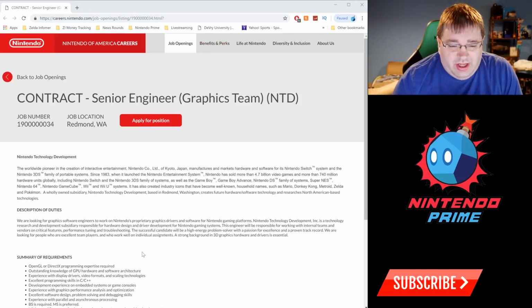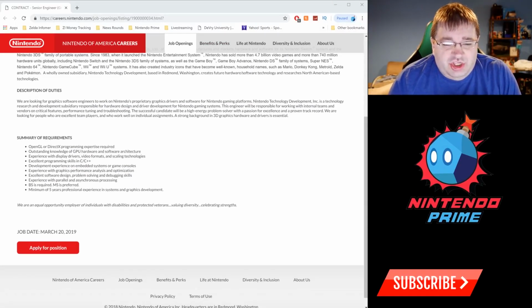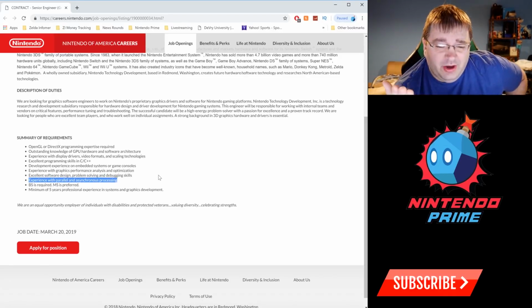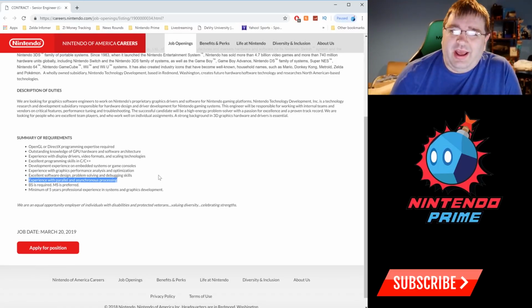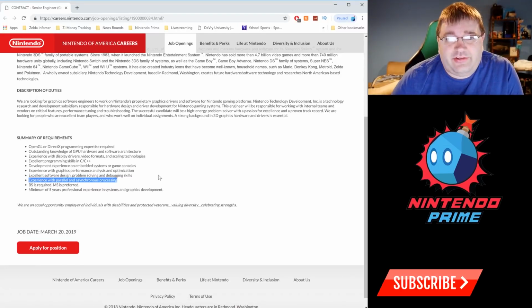So when you go down to the summary of requirements is really what we're going to focus on. It talks about OpenGL, DirectX programming expertise required, outstanding knowledge of the GPU hardware, software architecture, all this great stuff, C, C++, and so on. As you go down the list, you'll notice it says experience with parallel and asynchronous processing. This is important because while the Tegra X1 does support parallel processing, it doesn't support asynchronous processing. That means the current Switch cannot do asynchronous processing.